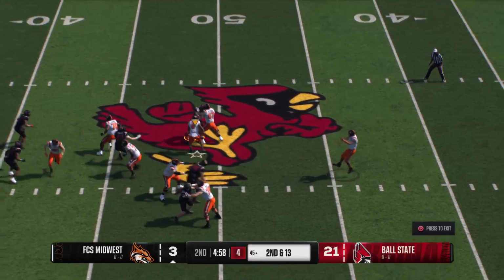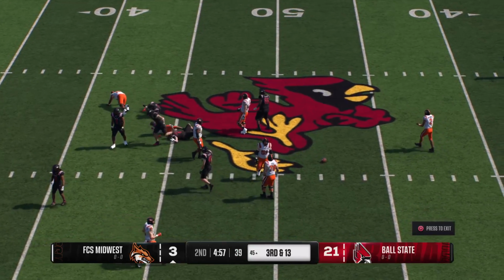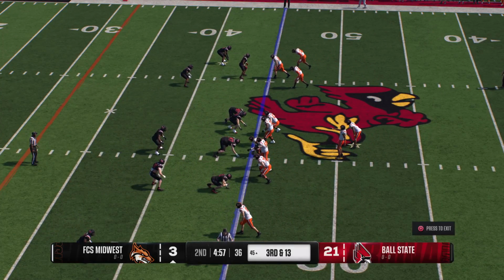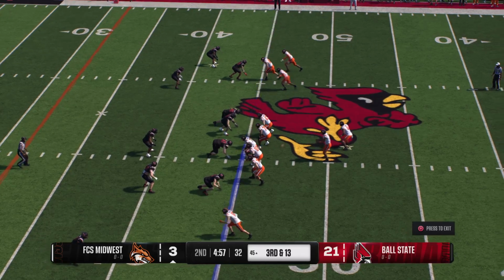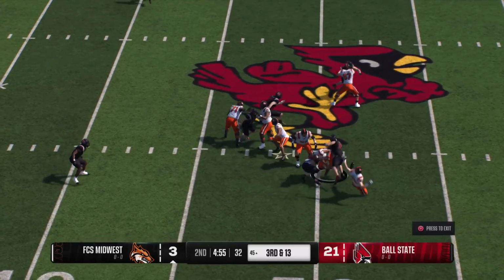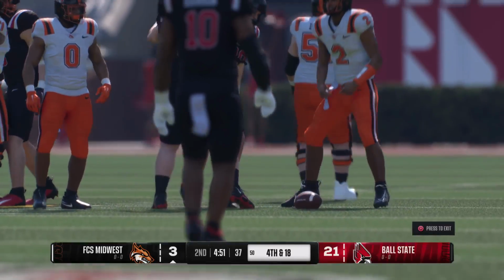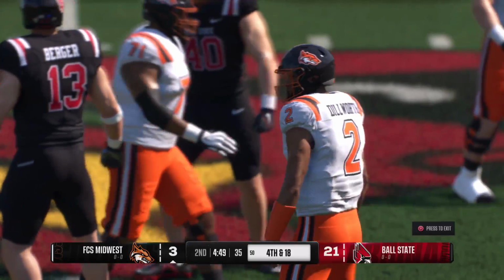Looking to pass on second down. The quarterback's a little more on target there. Maybe they hook up, but it's an incompletion. Third down conversions are a huge stat, and this one would be a doozy if they can pull it off. And the defense will corral the quarterback, and down he goes at midfield.